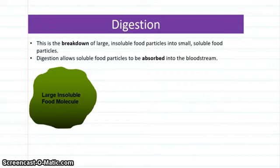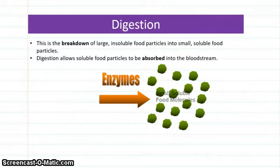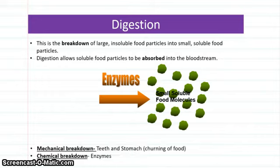So imagine a large insoluble food molecule here gets broken down by enzymes ultimately into small soluble food molecules that are then able to be absorbed into the bloodstream. In terms of actual breakdown of food, firstly there's mechanical breakdown which occurs in the mouth by the action of the teeth chewing and by the churning of food in the stomach. But the chemical breakdown of food, turning the food into those small soluble food molecules that get absorbed into the bloodstream, occurs by the action of enzymes, and that's chemical breakdown.